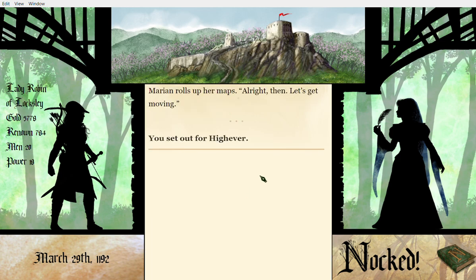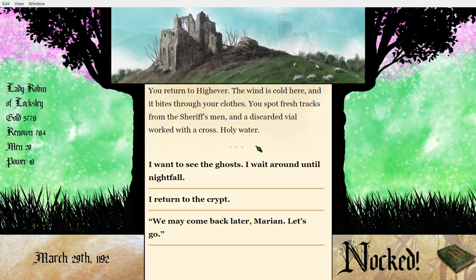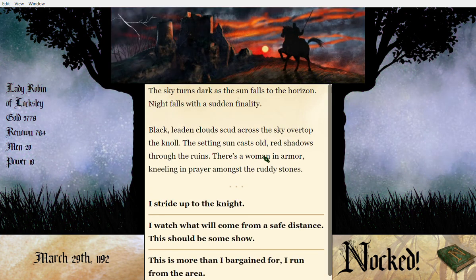You return to Highever. The wind is cold here and it bites through your clothes. All right, so I want to see the girls. I wait around until nightfall. The sky turns dark as the sun falls to the horizon. Night falls with a sudden finality. Black, leaden clouds scud across the sky over the ruins. The setting sun casts old red shadows through the ruins. There's a woman in armor kneeling in prayer amongst the ruddy stones.